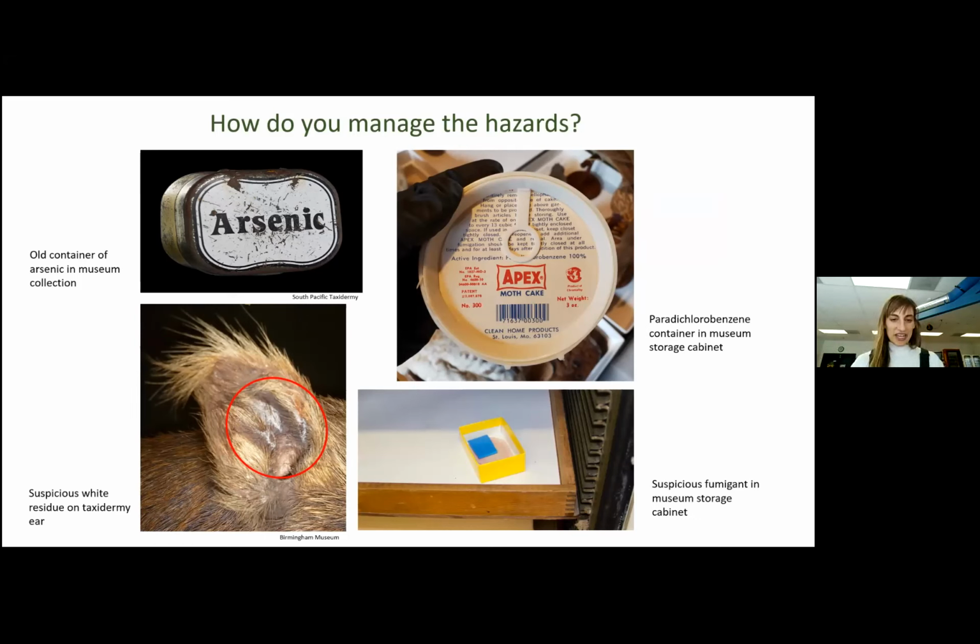And then the image on the bottom left is some white residue on a taxidermied ear. And then the two examples on the right are ones that I took in collections just within the past 5 years. So there's an old container of paradichlorobenzene in a taxidermy collection storage space that had been kind of neglected for years and years and years. And then also suspicious, I can't remember what the actual pesticide is, but that little blue block that you see in the yellow box is some kind of pesticide that was, yeah, in a modern museum collection.